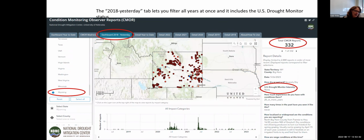One thing I wanted to point out on this tab that says Dashboard 2018 to yesterday, that lets you look at the entire period of record, which for CMOR started in 2018. And the reason it says through yesterday is because we have an overnight process where we add the US Drought Monitor status. So over on the right, you can see, in addition to all the questions that someone has filled out, we've done a spatial join and we say US Drought Monitor intensity none in the case of the particular report number 1 that it's focusing on. So that's an interesting detail that a lot of times people are looking for.